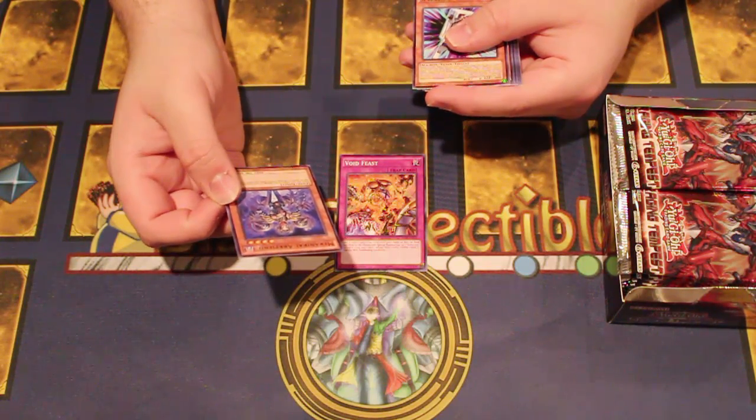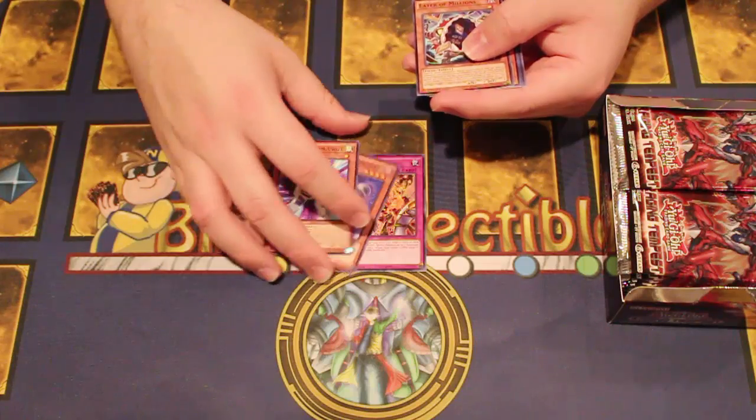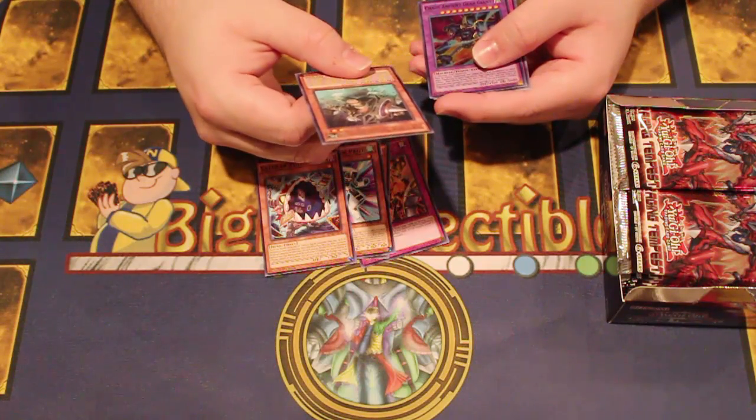Mechalin Archfiend. Oh yeah. Speedroid. It looks like a cell phone guy. Eater of Millions? Oh. Subterror Defender.